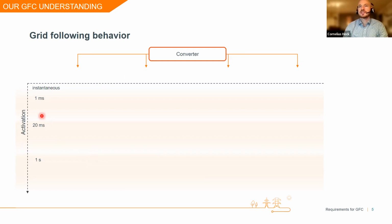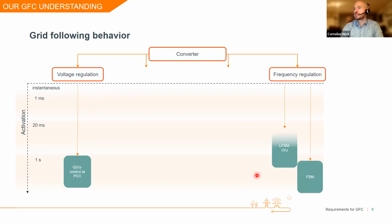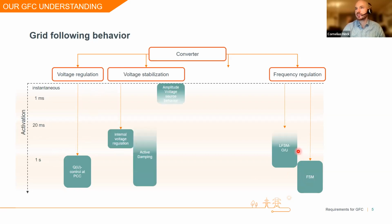And you can see the time is marked on the y-axis here. We have the instantaneous time frame, 1 millisecond to 20 milliseconds, and up to 1 second. And we already know how this behaves. I think you might have talked about this today quite often already. So we have the voltage regulation, which takes place quite late. And we have the frequency regulation with the frequency sensitivity modes and so on, which is also quite slow. And in between, we have the voltage stabilization with active damping, internal voltage regulations for the DC components.